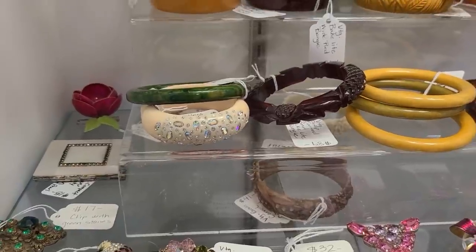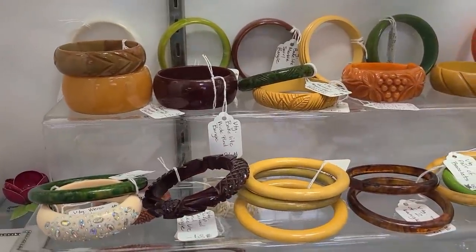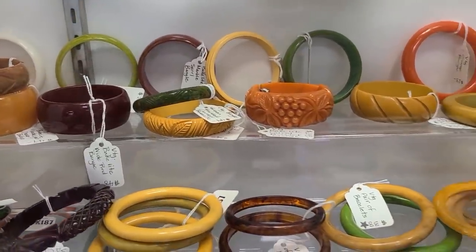Oh, look at all these. I don't know, bracelets. Which tag goes with what? Can't tell. Oh, probably Bakelite. Look at that, they're orange ones, Bakelite, up there with the carving on it. Carved bracelet, orange, $295. See, that's my favorite, that bottom one.